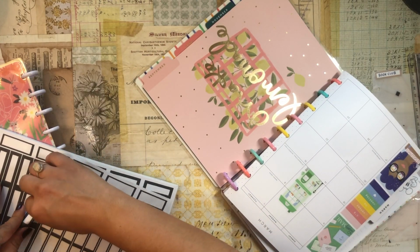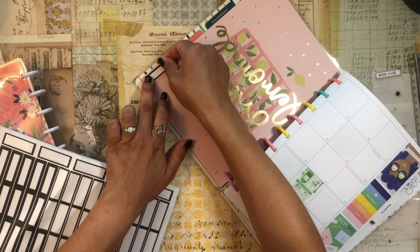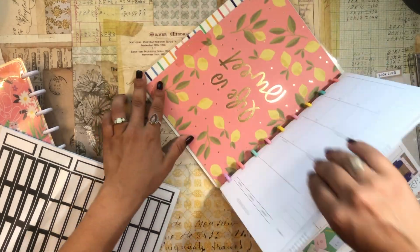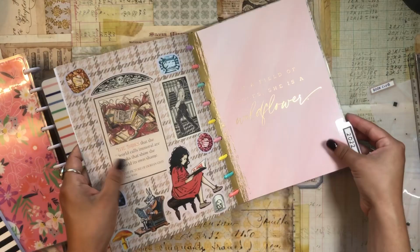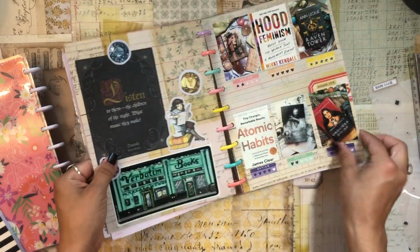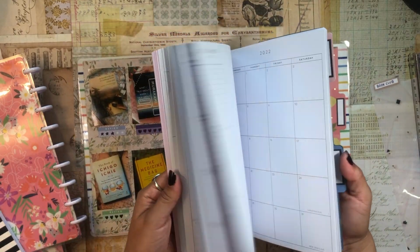So let me use labels here to cover up the months. So then we have 2022. Okay, so right now this is how I have it set up.